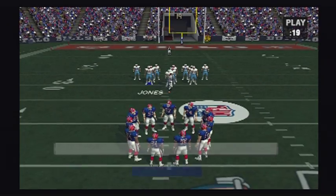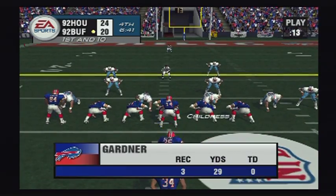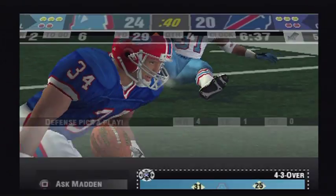First and 10. Ball on the 33-yard line. Eighth play of this drive. Tosses it out to the left. A 5-yard pickup on that run by the tailback.